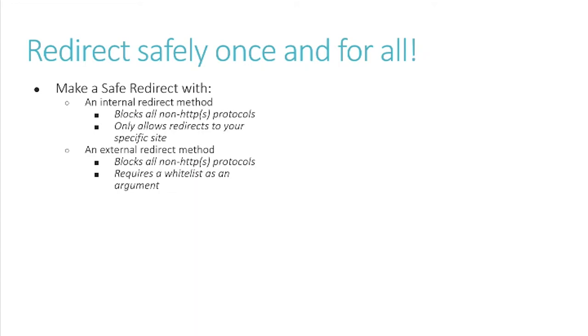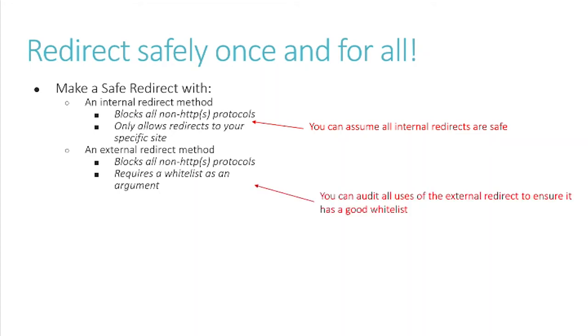Well, I happen to know that. Basically, what I've done for this one is we have an internal redirect method, right, which just says, hey, blocks non-HTTPS protocols and only allows redirects to our safe sites, right? And if it's not that, it's going to block it and just not going to work. But the nice thing about it is you can just assume that these are all safe, right? And then an external one, you block the protocol, and then you require that they put a whitelist. Now, later you can audit the whitelist to make sure it's okay, because there's really no good way of doing that automatically that I know of.